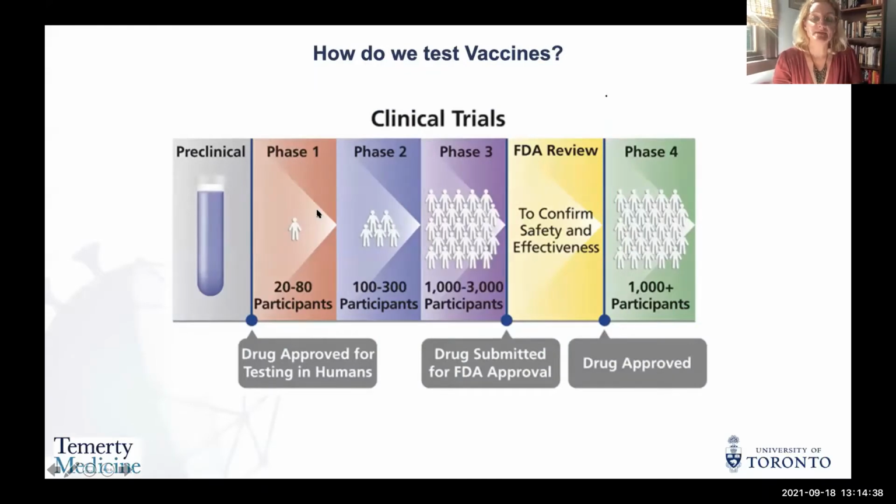And as you know, we have approved vaccines in Canada. They've gone through a very lengthy, very detailed analysis. It may seem like this was sped up, but really it's because of the tremendous amount of resources that were poured into the different phases of the clinical trials, as well as the research and development phase.